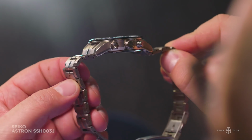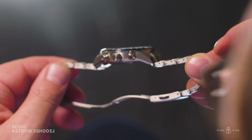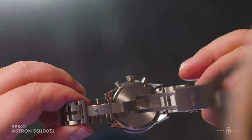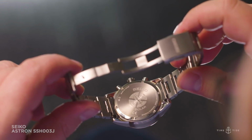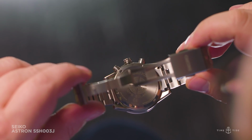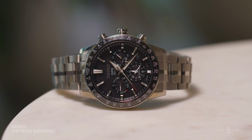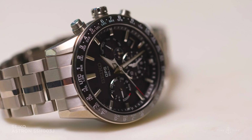It's 42.9mm wide by 12.2mm high, measurements that you might not typically consider as being tiny. But when you factor in that this has to incorporate solar panels, batteries, GPS antennas, and other high-tech wizardry, those specs start sounding more impressive. And that's because they really are. It's currently the smallest and thinnest GPS solar watch in the world. And that makes a real difference.